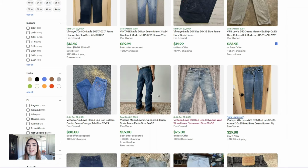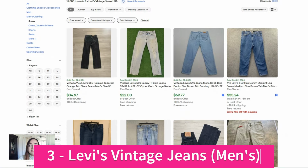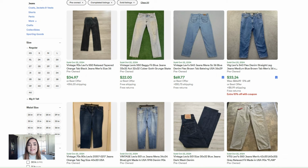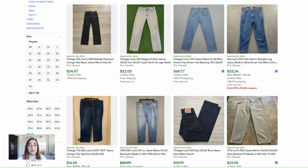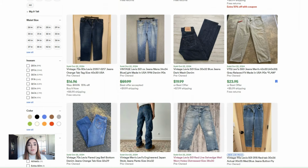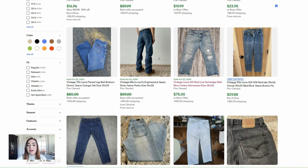Number three, vintage Levi's jeans in men's. Specifically, men's usually sell for a little bit more than women's. This is also another thing that really depends on the style of the jeans and if it's actual true vintage. If you come across items that are made in the USA, it'll say that on the tag, and those are usually worth a little bit more, $100 or even more. There's a pair here that I found interesting. This is selvage. I'll show you exactly what selvage is if you're wondering. This pair sold for $75.